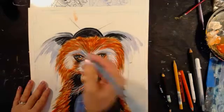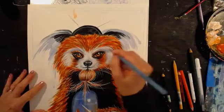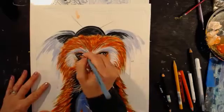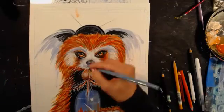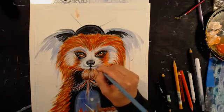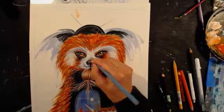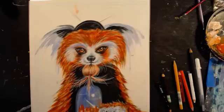So I think I'm going to exaggerate some of those white hairs around the top of his, put white on top of this blue. So I think I'm going to exaggerate some of that too. And then I want a little bit more shadow around his little muzzle and on top of his nose, kind of set that nose back a little bit more.